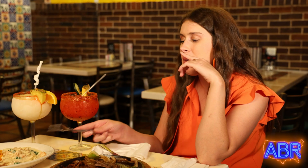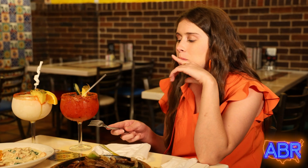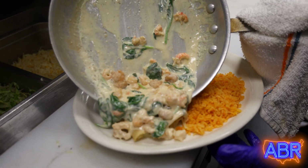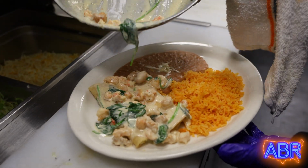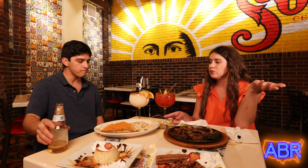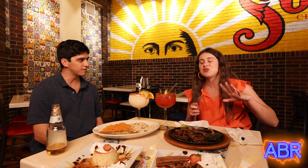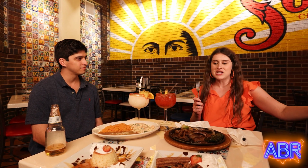Okay, out of the three, it might be this one. Seafood enchiladas. It's kind of unique. Because what was the sauce again? Like a cheese and garlic butter. Yeah, I really like the sauce and I love seafood. So yeah, I'd have to say this one is gonna do it for me entree wise, but they're all fantastic.